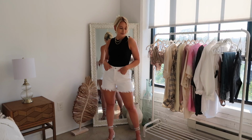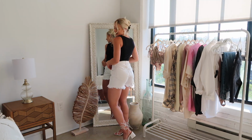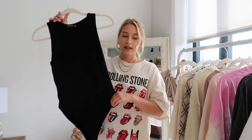But I love this bodysuit. I love the material of it. It's kind of like a nylon material, super stretchy, lightweight, and I think this would be really great to style not only in the summer, but you can also totally transition this into the fall with just throwing over a simple cardigan. I think this will be nice to have as a simple basic piece in my closet.